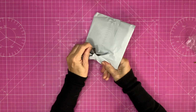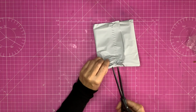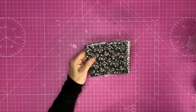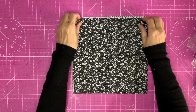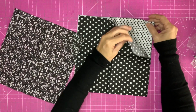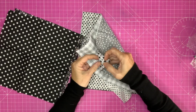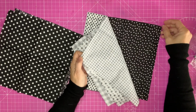And in here should be, in theory, some black fabric. Let's see. Yep, some black fabric. So we got that one. And oh, more spots. Hearts. Buffalo check. Stars. Smaller buffalo check. And more stars.